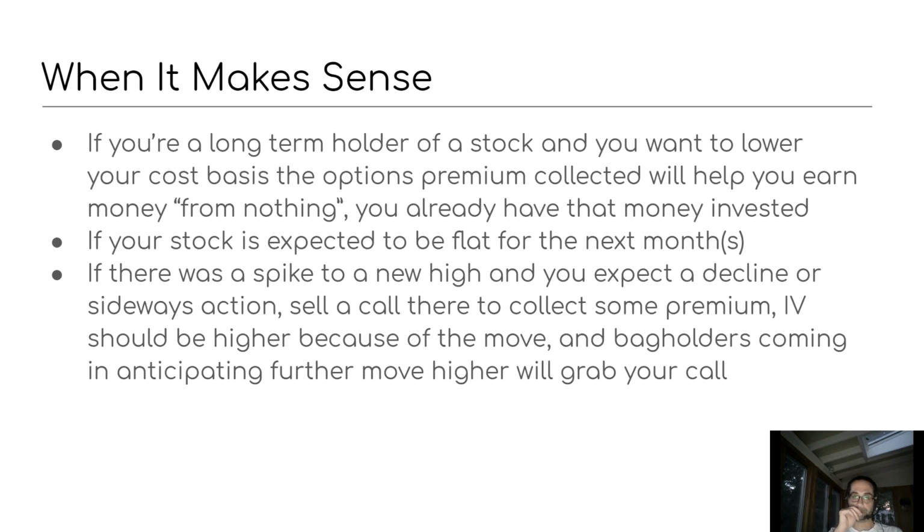If your stock is expected to be flat for the next couple months, maybe it just had a nice move up, and the way that stock behaves is that it has a leg up and then it's flat for several months. A lot of stocks do that. So that might be a good time to sell a covered call, but not be in a covered call position repeatedly. It's just for that month or two where you're expecting to have sideways action.